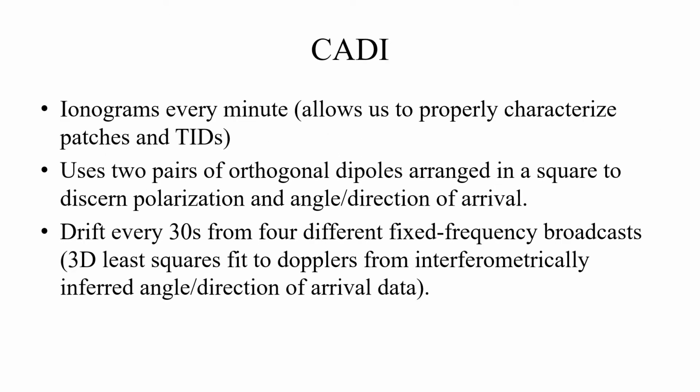The CADI systems operated by CHAIN generate ionograms every minute, which is generally a higher sampling than is typically used by ionosondes. But this allows us to properly characterize patches and TIDs that are regular structures at high latitudes. CADIs use 2 pairs of orthogonal dipoles arranged in a square to discern polarization and angle of arrival, or direction of arrival. And using those measurements in combination with a number of fixed frequency broadcasts, the ionosonde is also capable of providing 3-dimensional drift measurements of the plasma every 30 seconds.